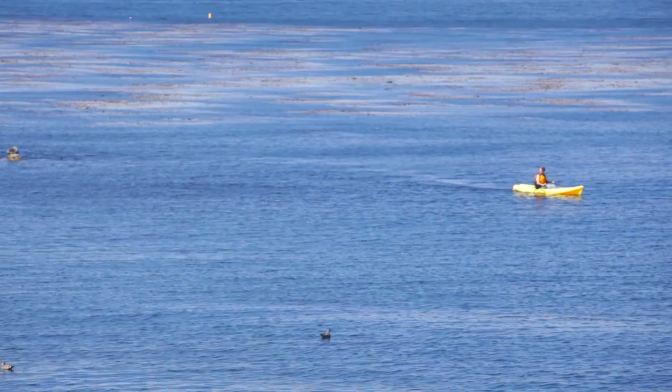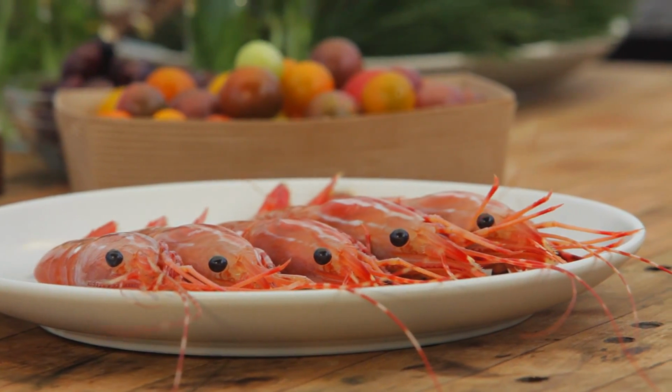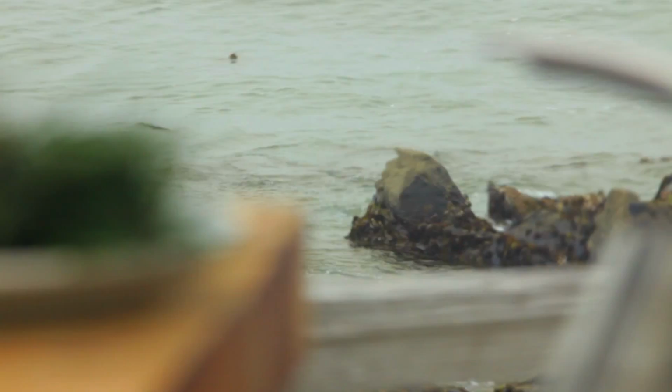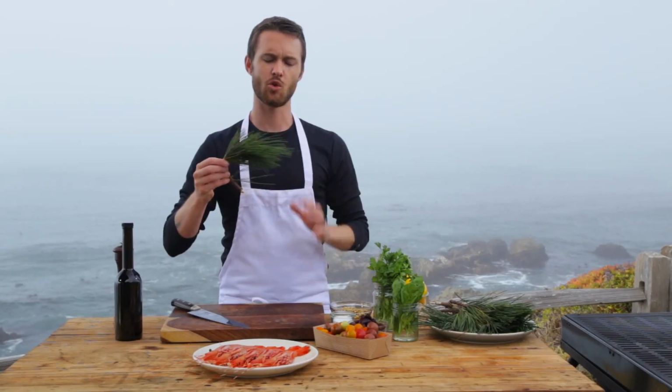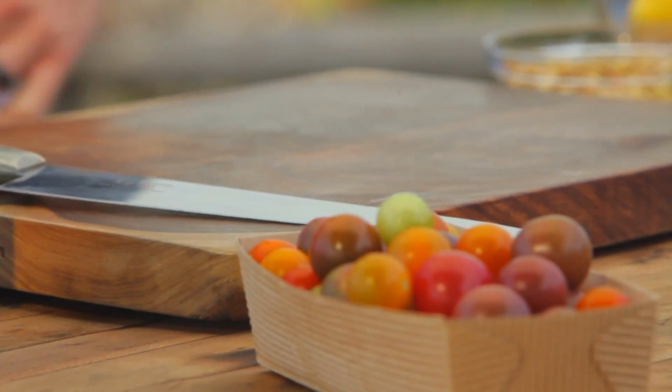So along this beautiful section of Pacific coastline, the spot prawn is king. Now, John's preparation was really cool, but today I'm gonna do my own take on these prawns. I sourced some local pine needles, just right around Santa Cruz. So I'm gonna grill my spot prawns on a bed of these pine needles, but the first thing I need to do is a tomato salad.